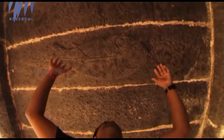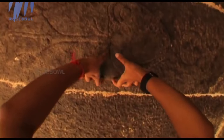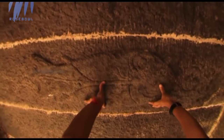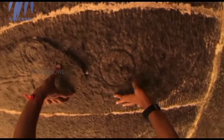The fish symbol which we were earlier talking about, which helped the archaeologists to trace the fort back to the Pandya kings, is this one, the fish symbol. Because the Pandya kings used fish as a symbol. So you can see a small fish over here and a pearl. So maybe this is the pearl and fish over here.